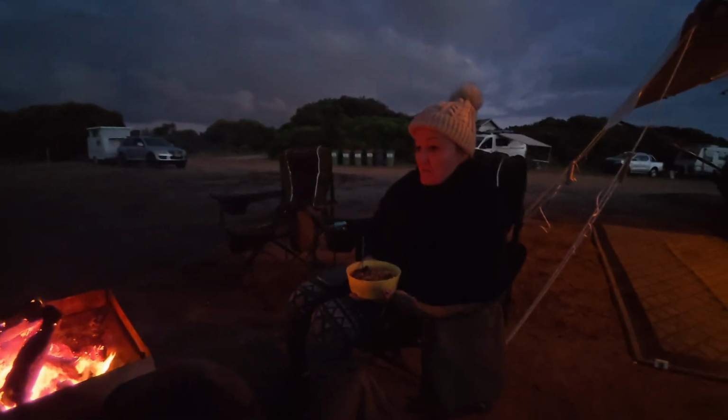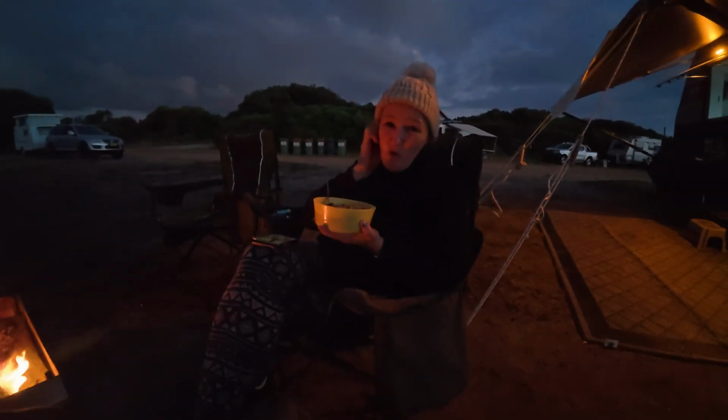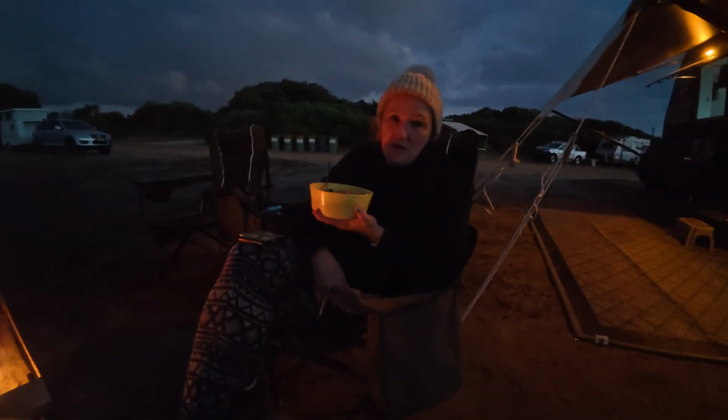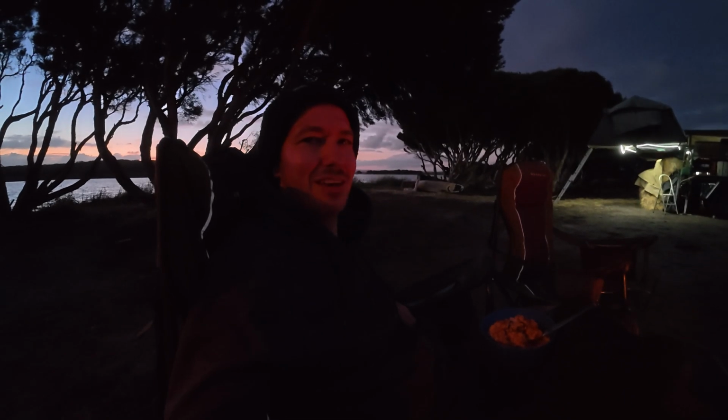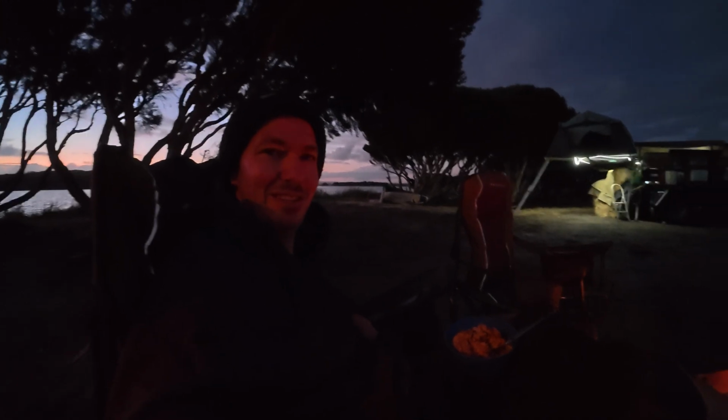How good is this? What, dinner or the fire? Both. So nice to have a campfire, isn't it? And to be rugged up and warm. Yeah. It's nice to have the reverse temperature as well. Look at me, beanie and hoodie. Yeah, we've had some pretty warm weeks, so to have a nice cool night is actually really nice. To have a campfire is a real treat for us, so we're going to enjoy this till the last breath of fire, aren't we? Mm-hmm.